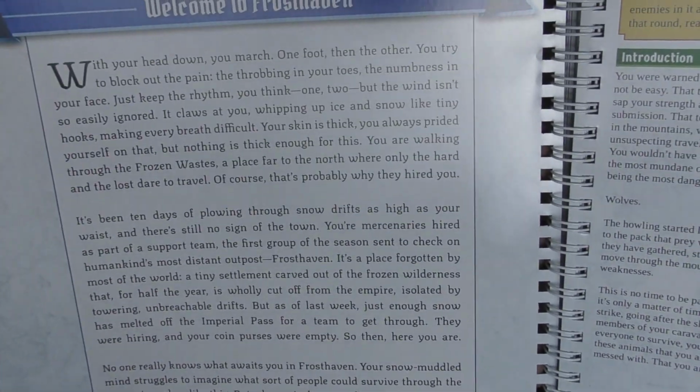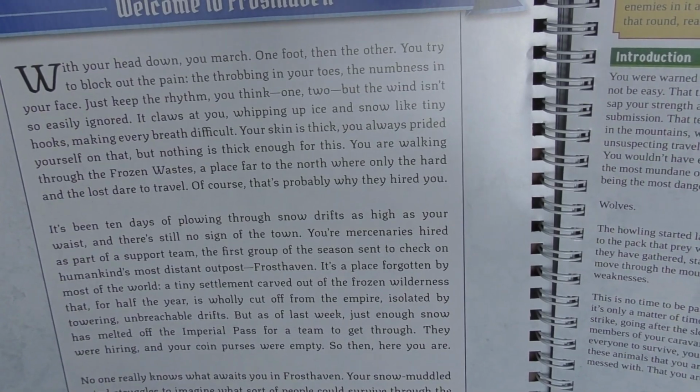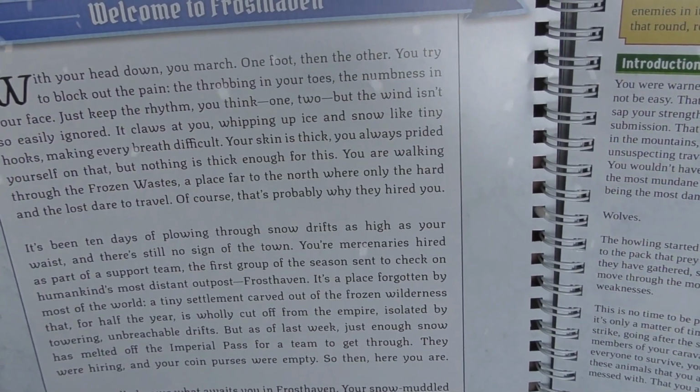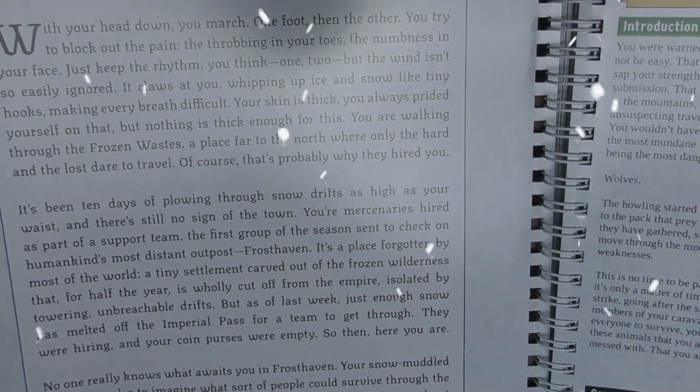Alright. So welcome to Frosthaven. With your head down, you march, one foot, then another. You try to block out the pain, the throbbing in your toes, the numbness in your face. Just keep the rhythm. You think 1, 2, but the wind isn't so easily ignored. It claws at you. Nice.